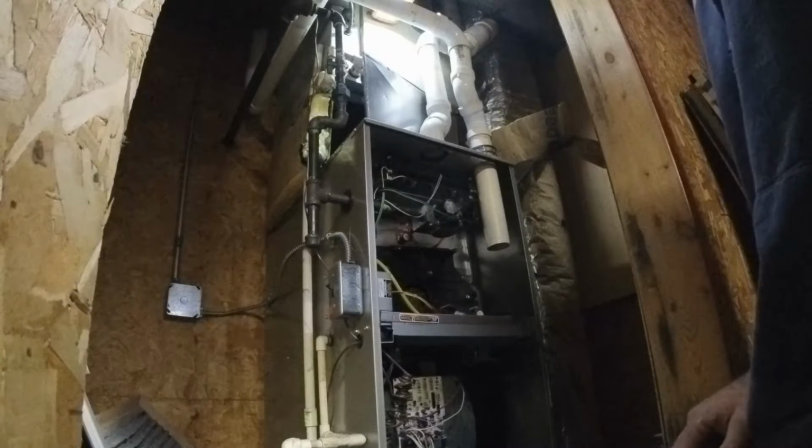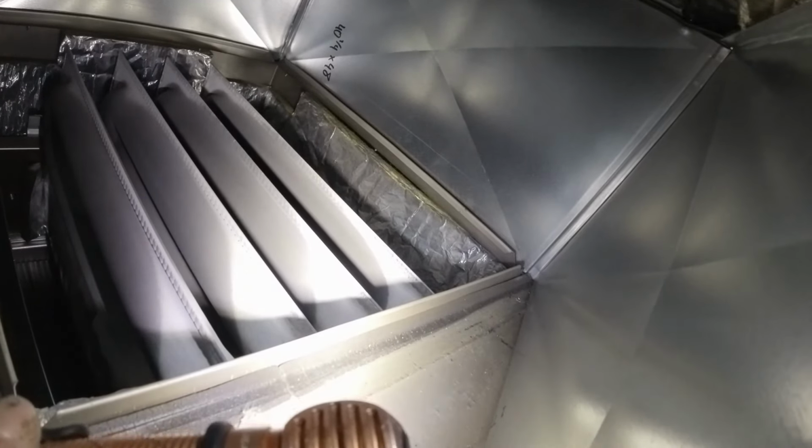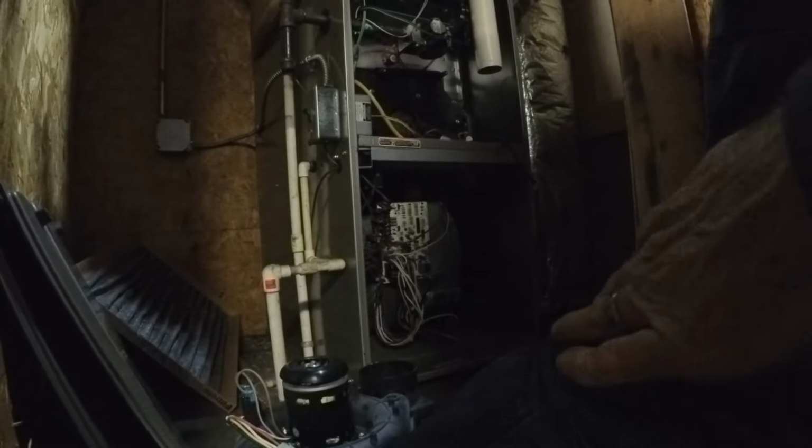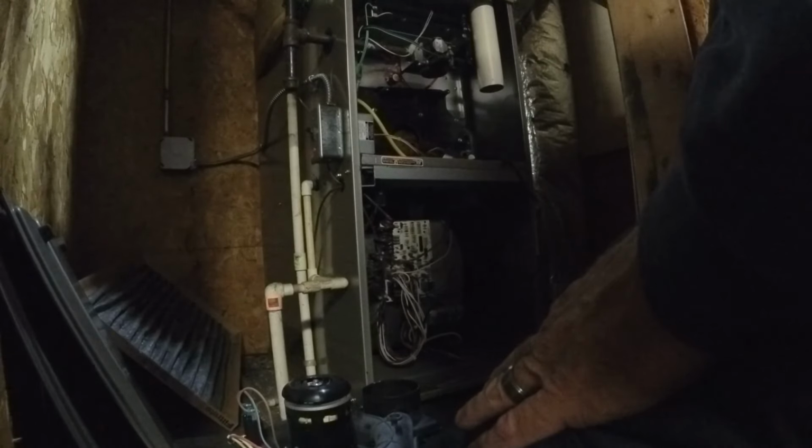Coil's clean. I don't know if you guys can see it. Yeah, she is pretty scorched. I can't find any holes in it anywhere, but it's gonna fail like soon. And they said they're smelling something downstairs, so I don't know. Well, I'm gonna replace the heat exchanger on that one because it's not gonna last too much longer.